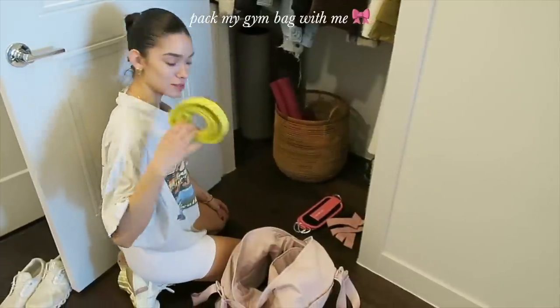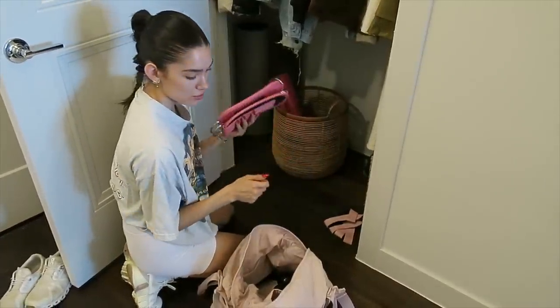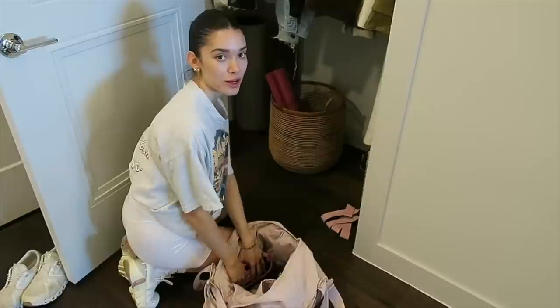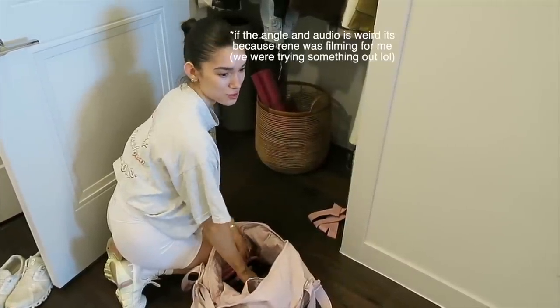Oh, I have resistance bands in here. I have my own ankle attachments for the cable machines because my gym doesn't have them. I recommend if you can get your own attachments because the ones at the gym are just usually gross.